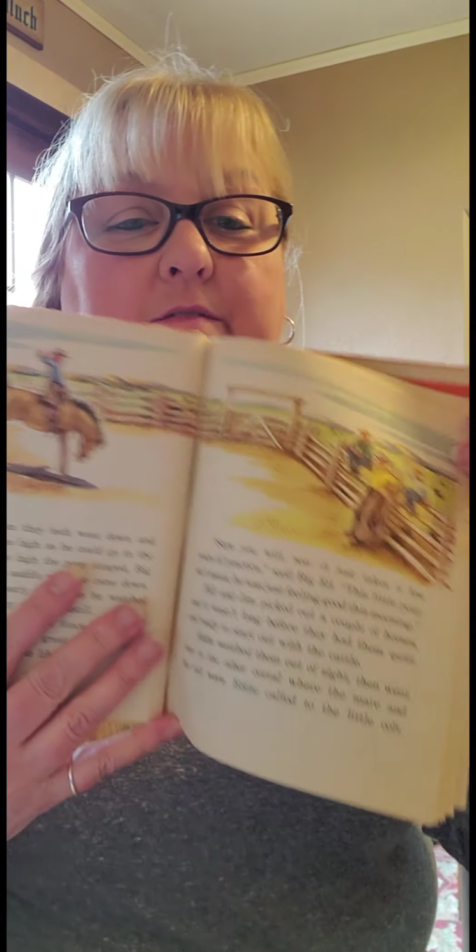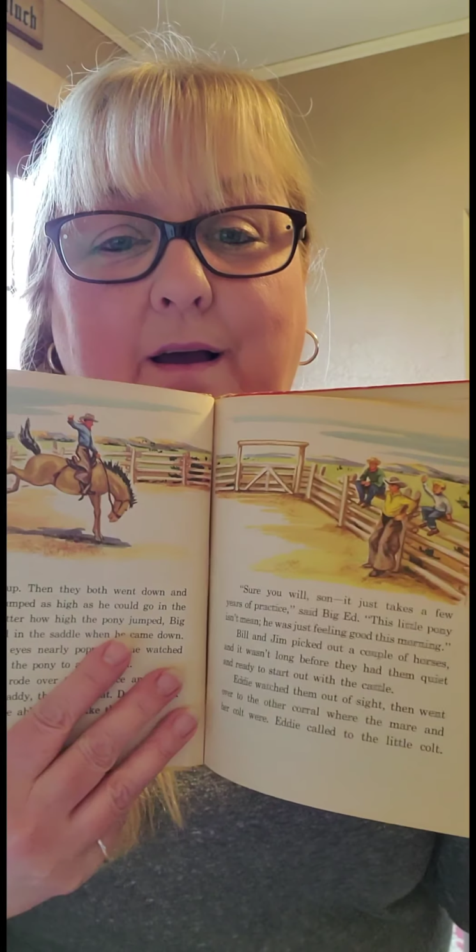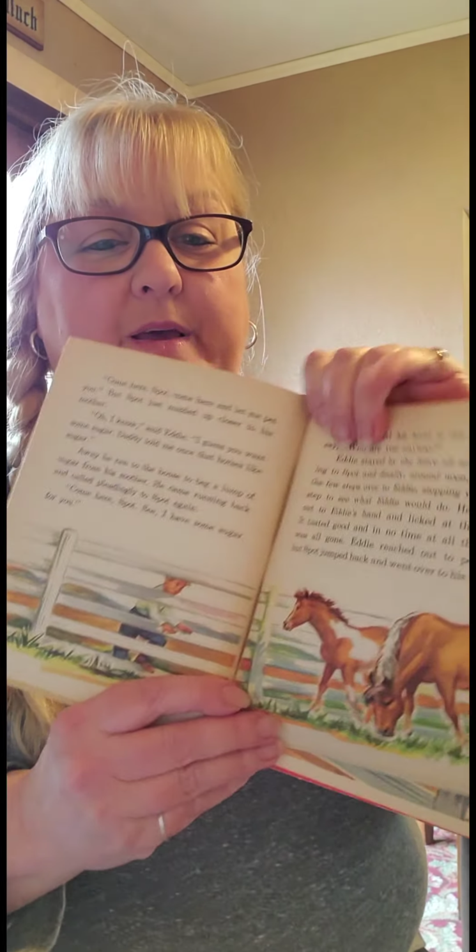Here's that picture again of that bucking bronco. See him? Pretty cool, huh? Wow. That lady was a good drawer, wasn't she? She's a good artist. Here's the next page that we're on.